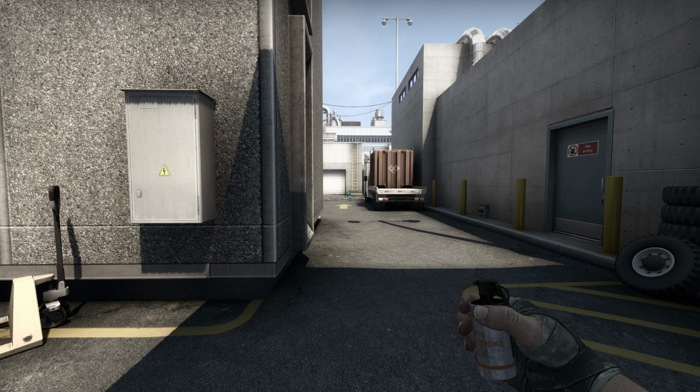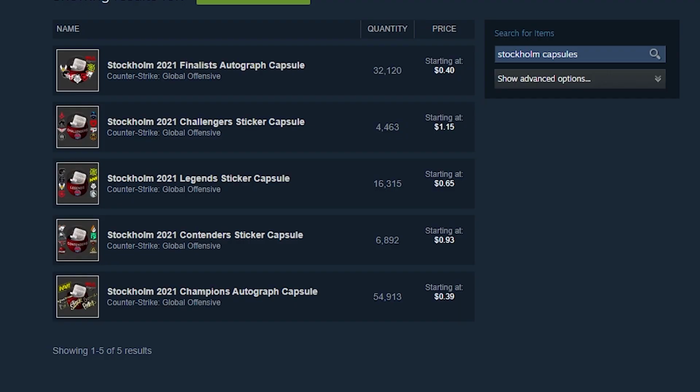And the Legends capsule, to be exact, at 65 cents. I mean, this has been really good profit for a lot of people, like everything else. The Contenders is really starting to take off in quantity as well as the price. I mean, this thing a little while ago, I sold most of mine at 50 cents, which I don't really regret doing, neither for a lot of these. I sold a lot of my Challengers capsules at $1 and a lot of my Stockholm Contenders ones at like 50, 60 cents, which is pretty good.